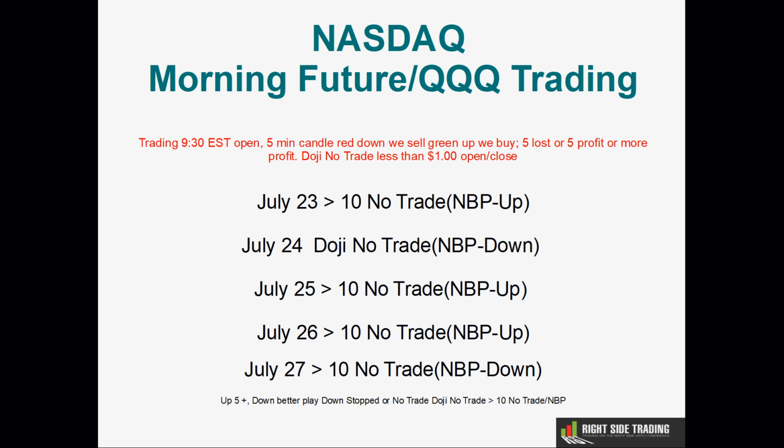Okay. This week has been just like all the other weeks. I give you guys a couple of my rules. There are more rules than just these two that you usually see, this doji and this greater than 10. If that first 5-minute candle from high to low is greater than 10 points, it's a no trade for me. Just based on that candle, I need to look at other things.